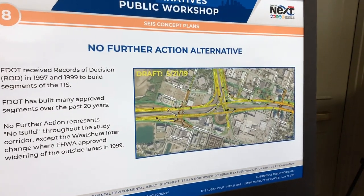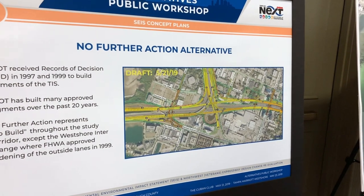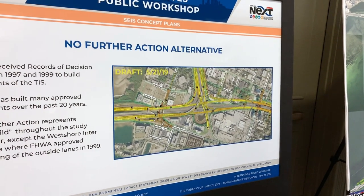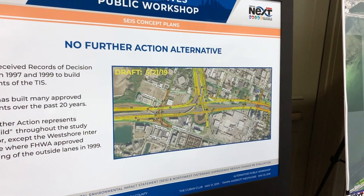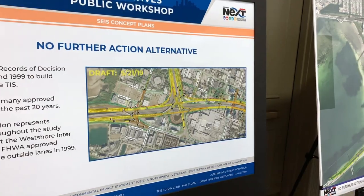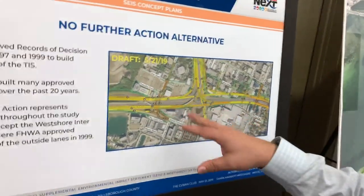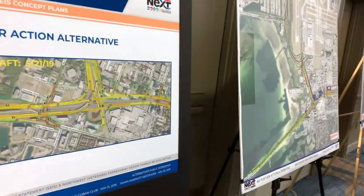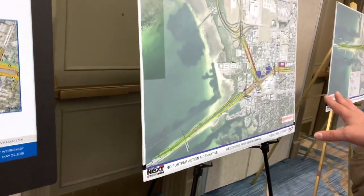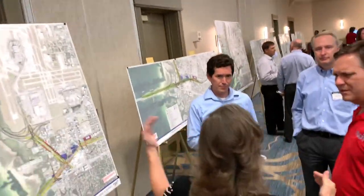But even then, on the no further action, would we still have the use of part of the lane on 275 north and south? Does that still happen? No. That would basically be doing nothing except for this area, rebuilding downtown and the Westshore interchange. And then we have what that looks like with the connection to the Northwest Expressway.